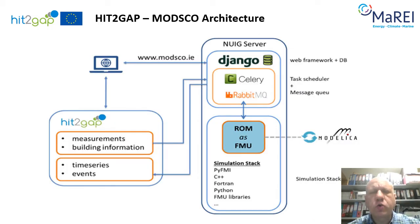Regarding the Moscow tool, this tool provides an interface for the reduced order model developed during the course of the project. This slide shows the application architecture. The application was developed using the Django framework. The reduced order model is embedded as a functional mockup unit in a simulation engine that uses a complex range of dependencies, such as Python modules and libraries, and other software based on C++ or even Fortran code.